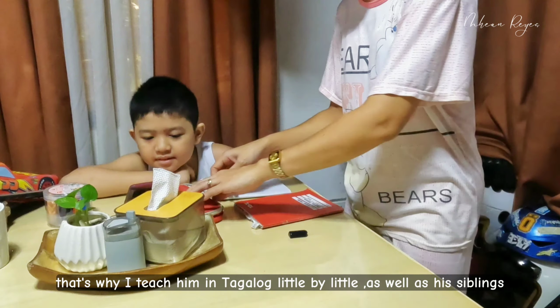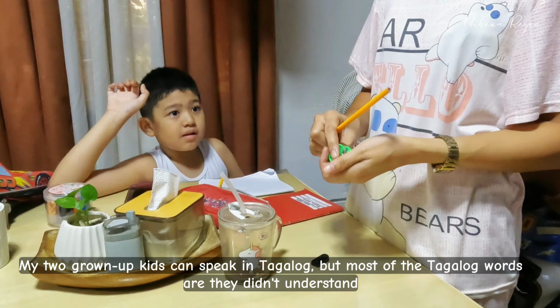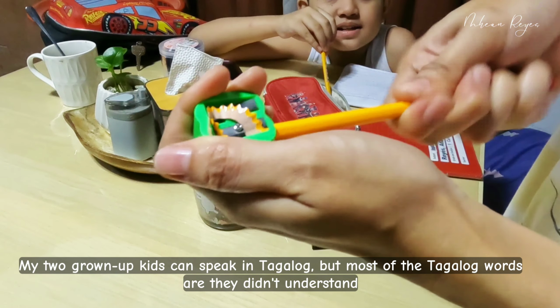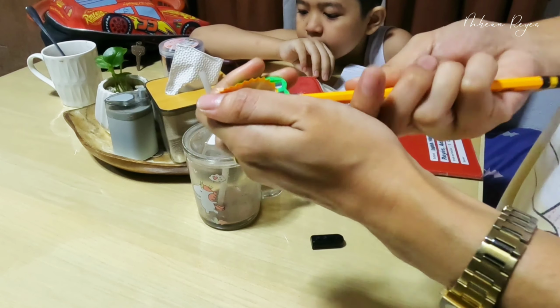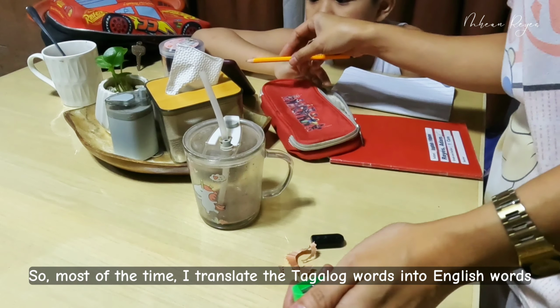Anong Tagalog ng pencil? Lapis. Lapis. Pencil is lapis. Next, what's next? Ano susunod? Sa lapis.